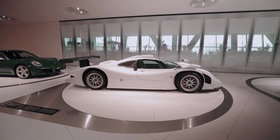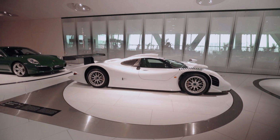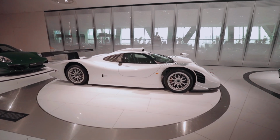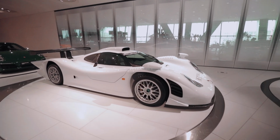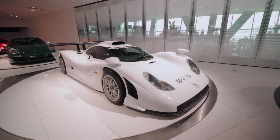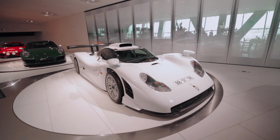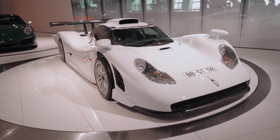Guys, there it is. Porsche 911 GT1. This was made in the year 1998. Wow, guys. I'm telling you right now, they don't even have this car at Champion. You're really not going to find it at any dealership. And I'm going to be honest, I don't even think this car is available for purchase anywhere on the planet because it's just that unique and that special.